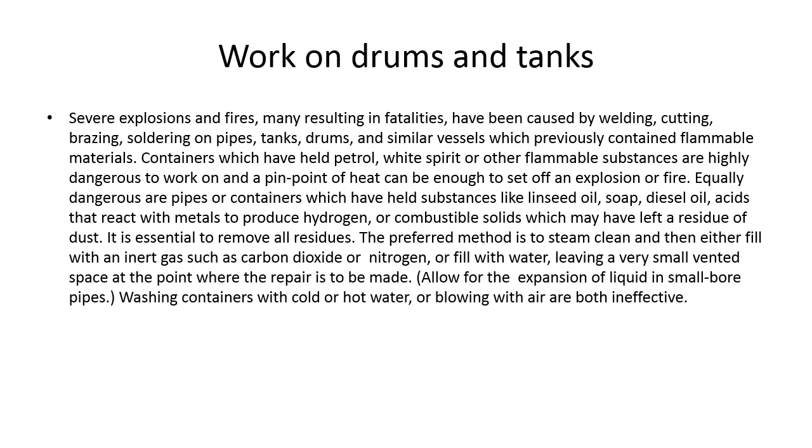Work on drums and tanks. Severe explosions and fires, many resulting in fatalities, have been caused by welding, cutting, brazing, and soldering on pipes, tanks, drums, and similar vessels which previously contained flammable materials. Containers which have held petrol, white spirit, or other flammable substances are highly dangerous to work on, and a pinpoint of heat can be enough to set off an explosion or fire. Equally dangerous are pipes or containers which have held substances like linseed oil, soap, diesel oil, acids that react with metals to produce hydrogen, or combustible solids which may have left a residue of dust. It is essential to remove all residues.